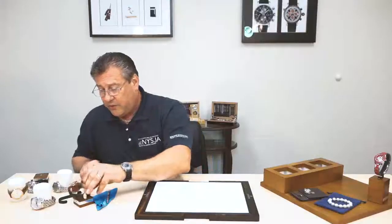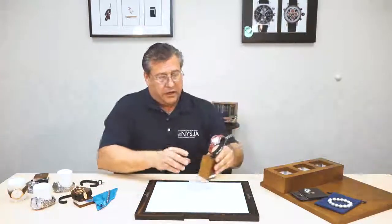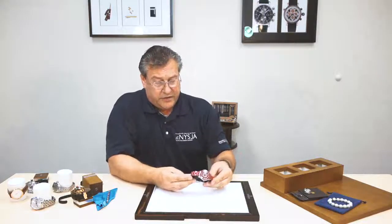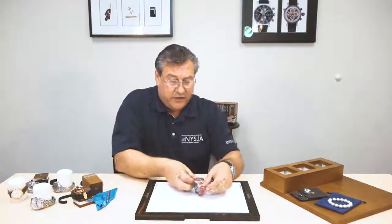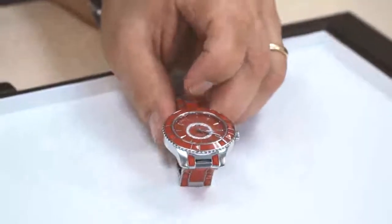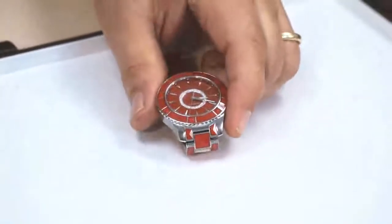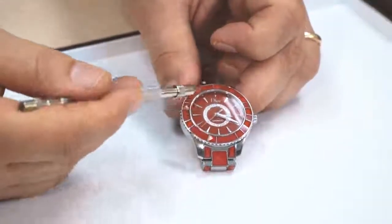Now, everything we've shown so far has been for the men. Let's do a little shock value here and think Miami Beach. Think dressing up in a summer dress with this bright red sapphire crystal embedded Dior. Now, the positive part about this is that the sapphire crystals are scratch almost proof. You can scratch it with a diamond if you really try. Speaking of diamonds, there is a small chapter ring of diamonds in this 40 millimeter case.